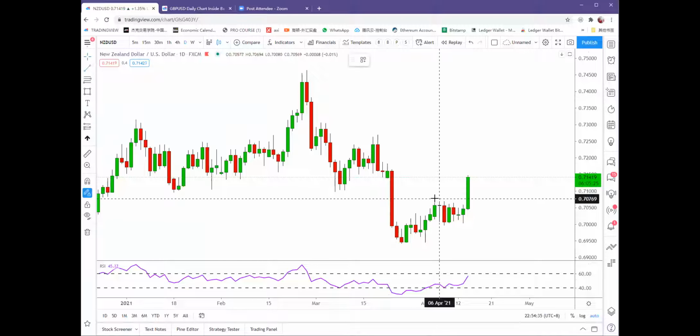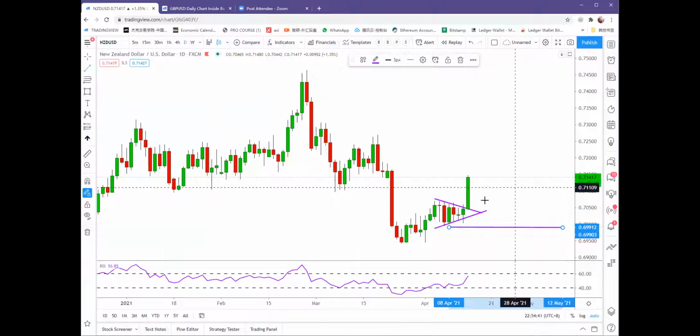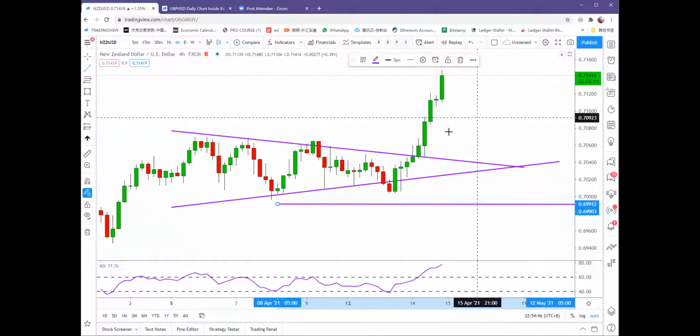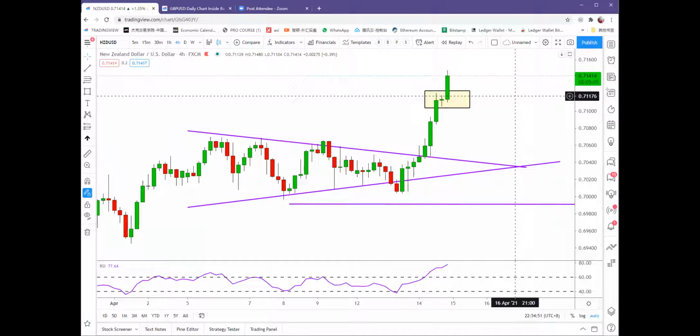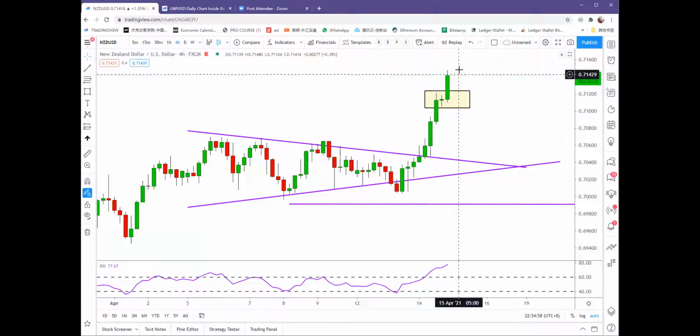Kiwi as well, very nice breakout. Just put your stop loss below 0.6990, and all the way it goes. Go to the 4-hour chart, and you can find, what is this? Can you recognize this pattern? It's an inside bar. So in Kiwi dollar, you can just trade the inside bar. It gives you a 1-to-1 reward and risk ratio, without any hesitation, it just goes up. Inside bar is one of my favorite patterns in trending markets.